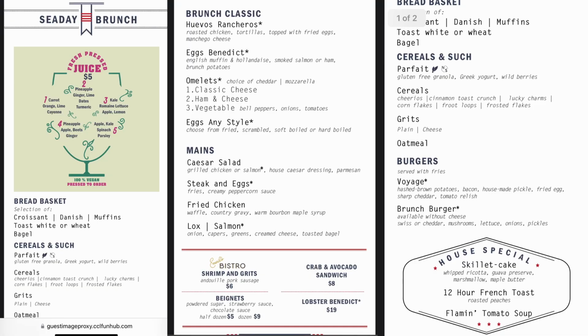Carnival has had this menu for a while, and I honestly preferred the previous menu that they had for Sea Day Brunch, but there are still plenty of good things to choose from that even I like. They even have burgers and fried chicken. So if you're eating later, maybe you're eating it for lunch. People do go to Sea Day Brunch later and eat their lunch.